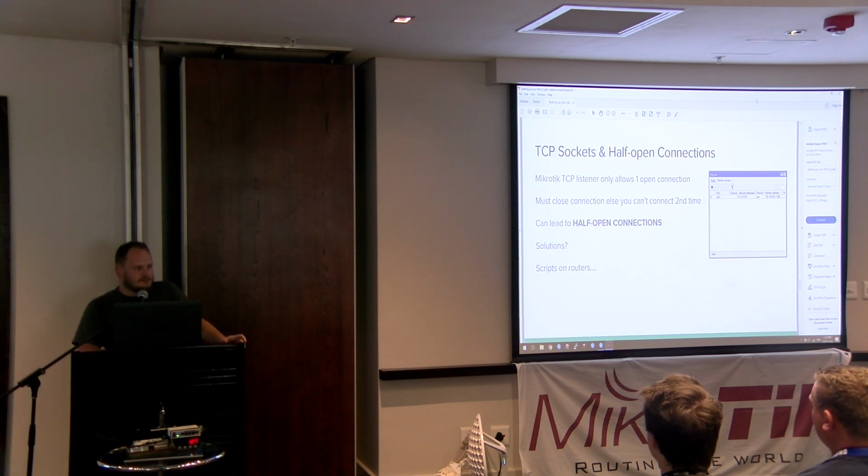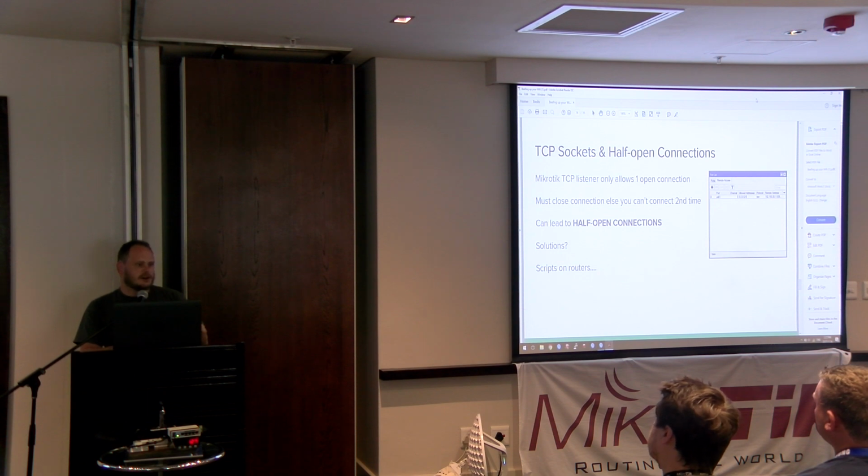Okay, so one problem that we do face with this technology is something called a half-open TCP connection. How that comes about is you make a TCP connection, but because these units are mobile and driving around, they sometimes go out of range. Then the wireless will drop, but the connection is still open.